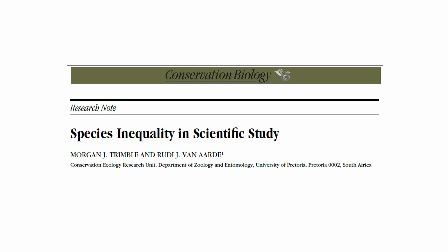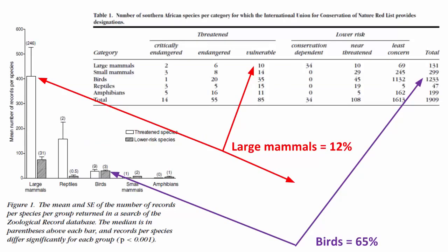But here is some research. I like to point out this study. It's talking about species inequality in scientific study. What they're looking at is the number of publications and which species they were writing about. So the idea is that if there are publications happening for a species, that will give some indication that time, money, and resources are being devoted towards that organism.